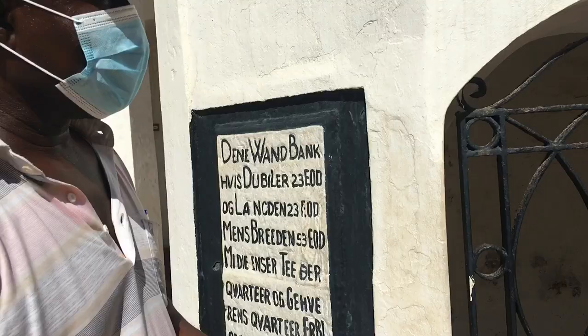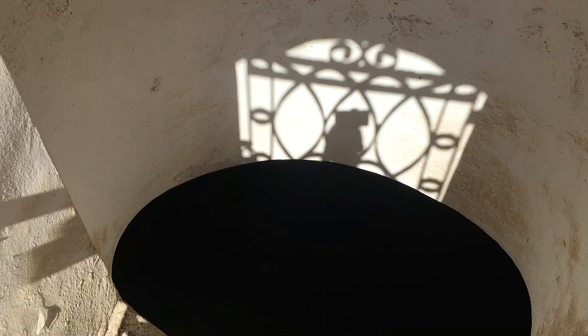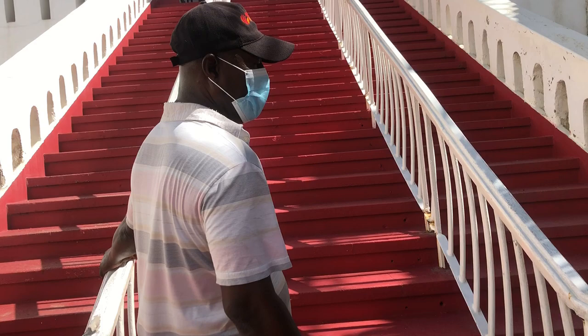So this is where the water that the slaves were using was kept. It's actually rainwater that had been connected into this tank or this well for them to use. It's one of our currency, it's inside the money that we are using.